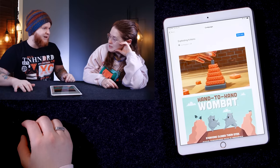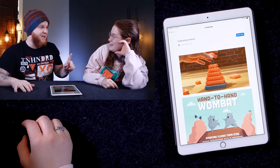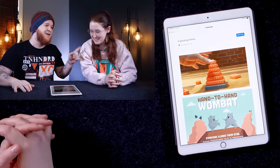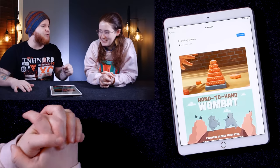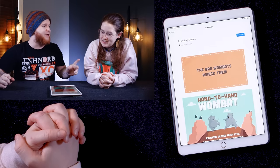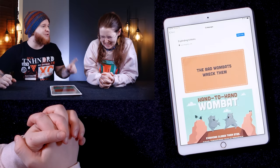Okay. Everyone closes their eyes. That's a baby toy. No, listen. Yes, also good to have. That little baby toy, also good to have. Everyone's sitting around the table, everyone closes their eyes, and everyone starts working on that tower. You're cooperatively working together.